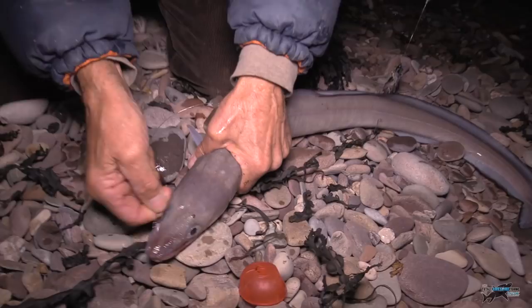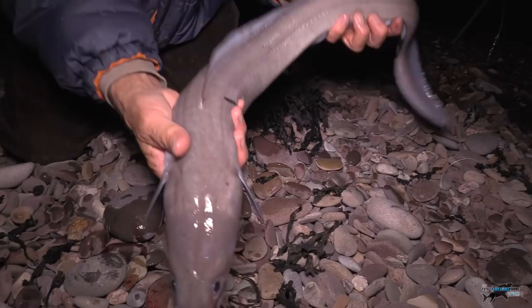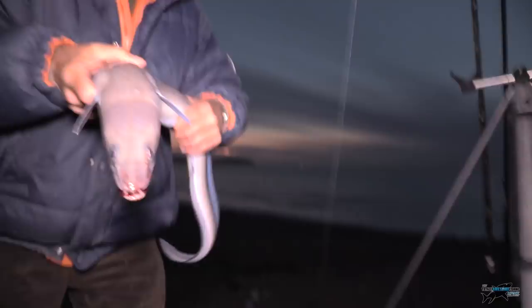Got the hook out there, guys. Gonna get him straight back in. Well, that's a bit more like it. And I feel, do you know what? Might be coming back here tomorrow night as well. They're always quite obliging, the conger eels here. Thank goodness. They need to be for me, Craig.